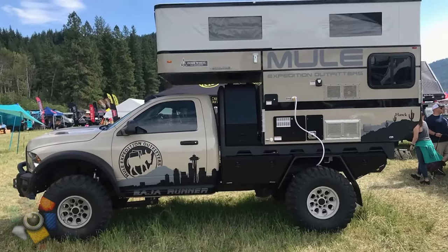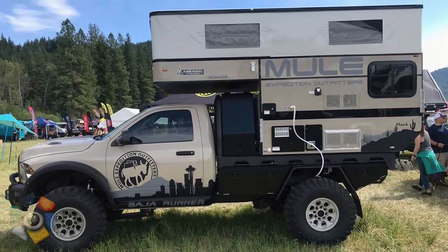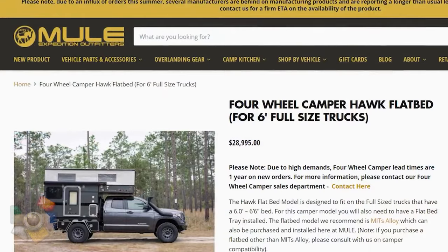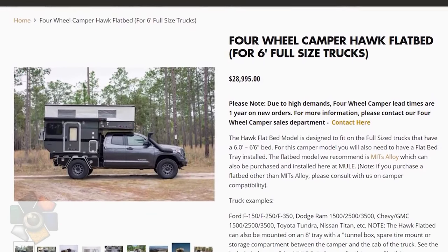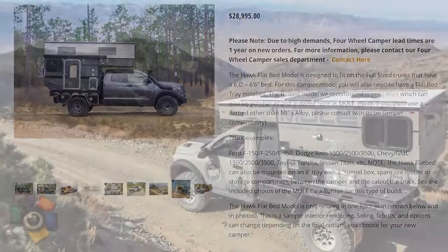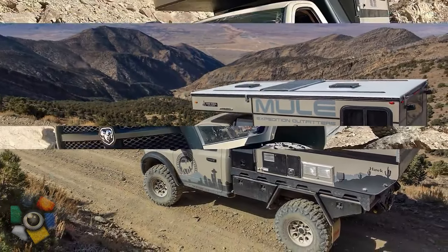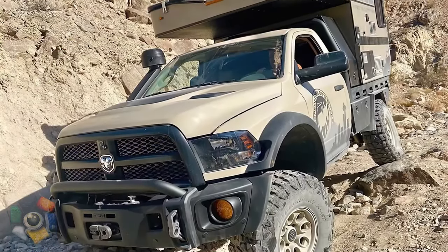But it does take advantage of a canvas pop-up roof that helps bring the center of gravity lower to the ground while traveling. Being flatbed mounted instead of sitting on a conventional truck bed means this thing is solid as a rock and can easily handle the stresses of going off-road or overland.